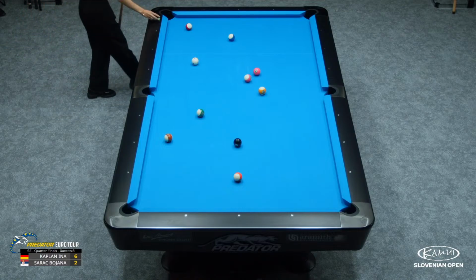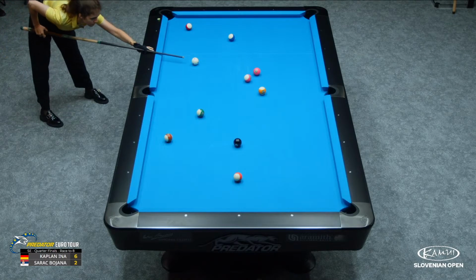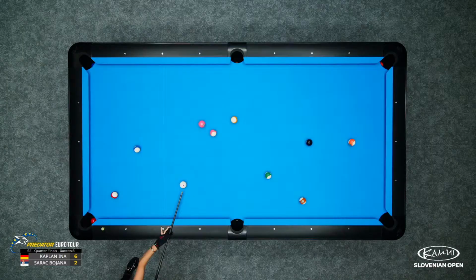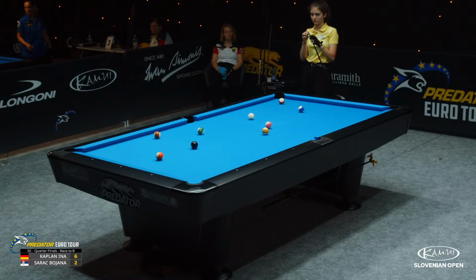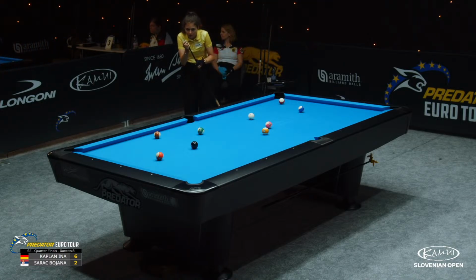Having said that, she's just landed a bit awkward here with the cue ball. Needs to do some extra mileage now. This can go wrong. That third, yeah, nicely played. Didn't overhit the ball.